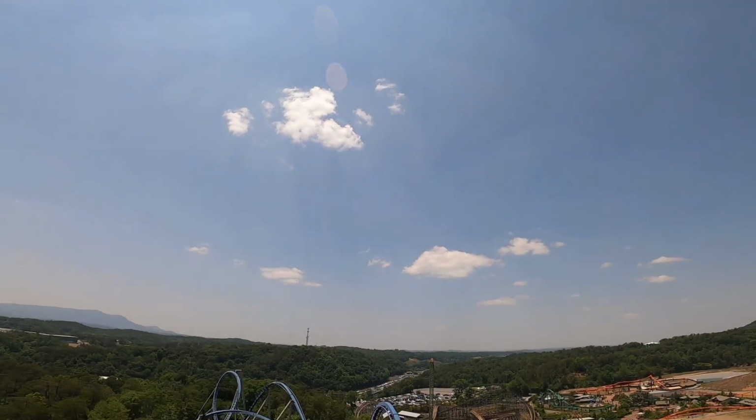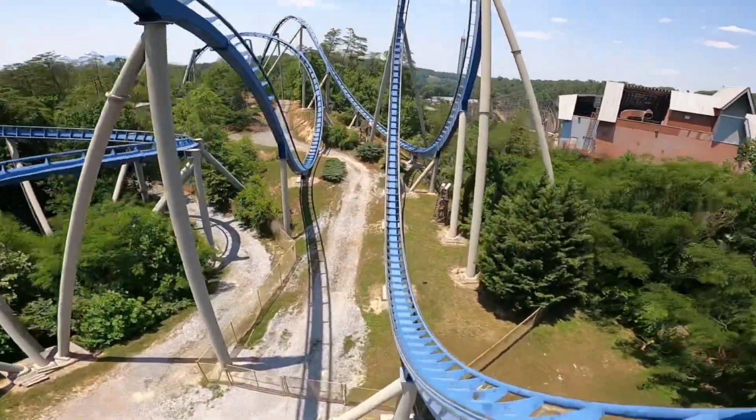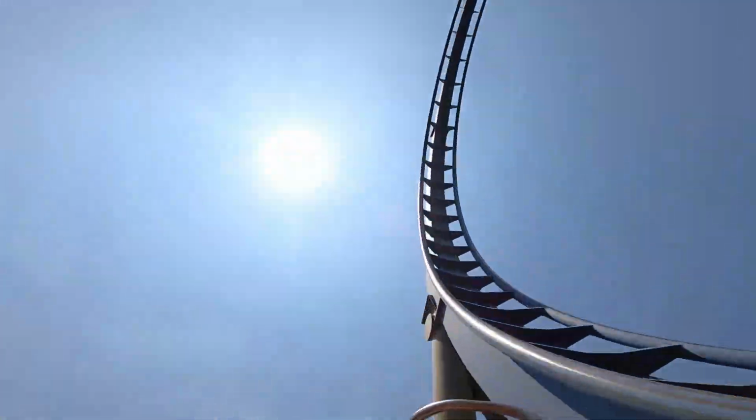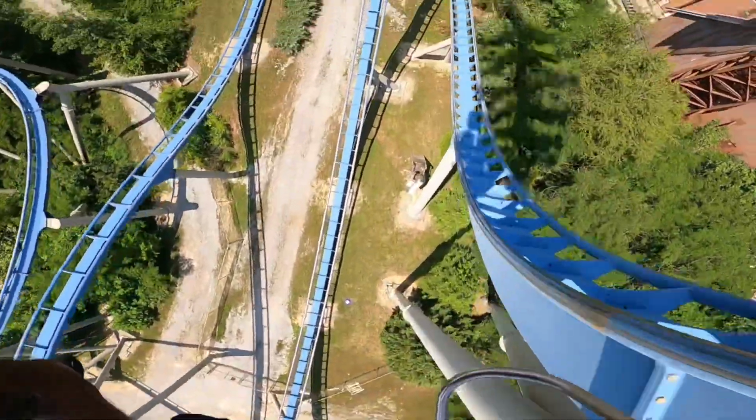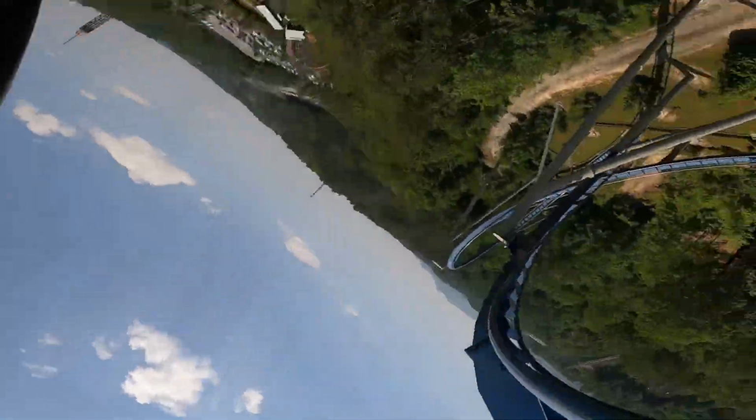3. Wild Eagle. Wild Eagle, or Mild Eagle, which some people call it, is a B&M wing coaster. It's kind of like Gatekeeper at Cedar Point. Mild Eagle is a real thing that people call this ride, as they think it's not too thrilling of a coaster. I would have to disagree though, as this 210-foot ride was pretty fun.